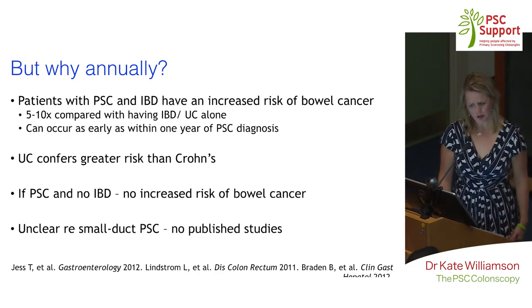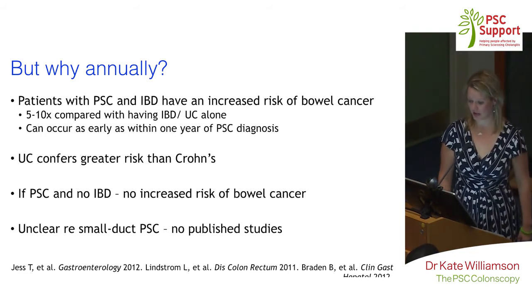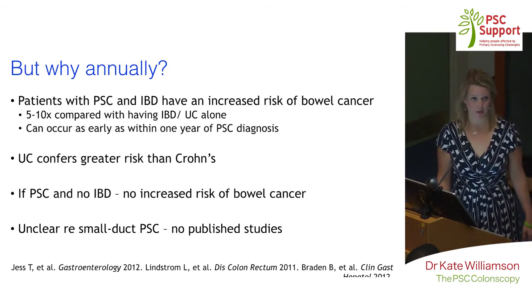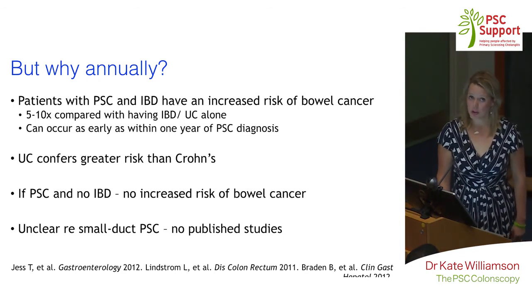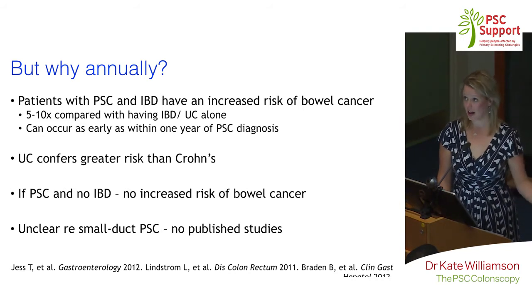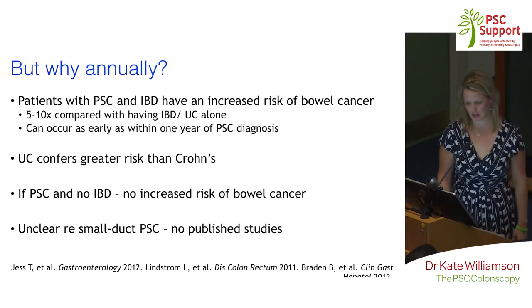So why annually? So we know that patients with PSC and inflammatory bowel disease have an increased risk of bowel cancer, and it's probably around 5 to 10 times the risk of someone with ulcerative colitis alone. And we also know that it can occur very early on, so you don't just wait until 10 years after your PSC diagnosis, you start your annual colonoscopy straight off.